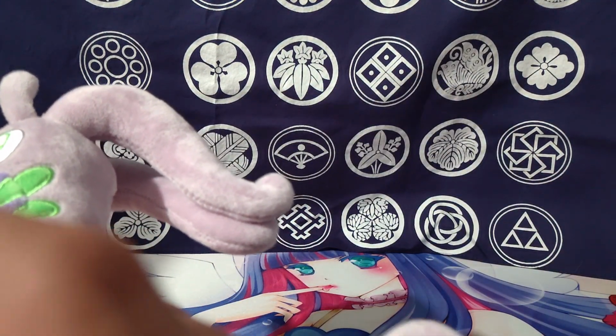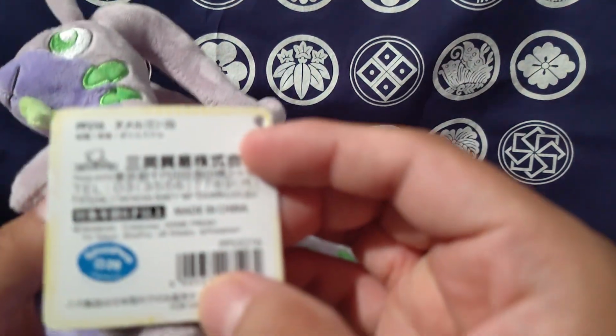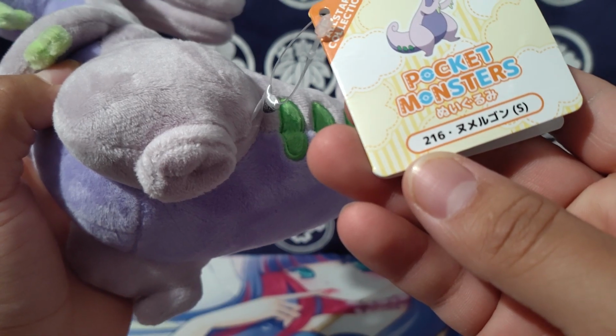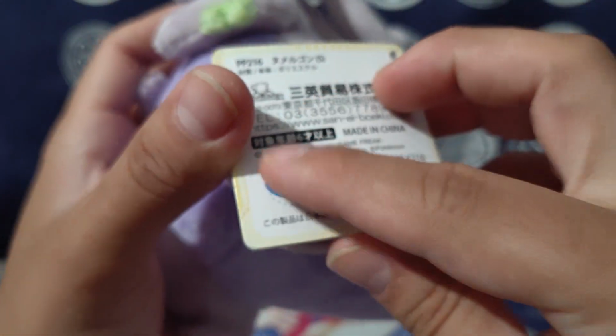Let me see if I can find a price on this. I don't think so, though. No, unfortunately, I cannot. I do not see a price on here. Typically, they'll have a yen tag or something, you know. This is interesting, too. It says for sale in Japan only, but I have it here in the States. So what's going to happen then?